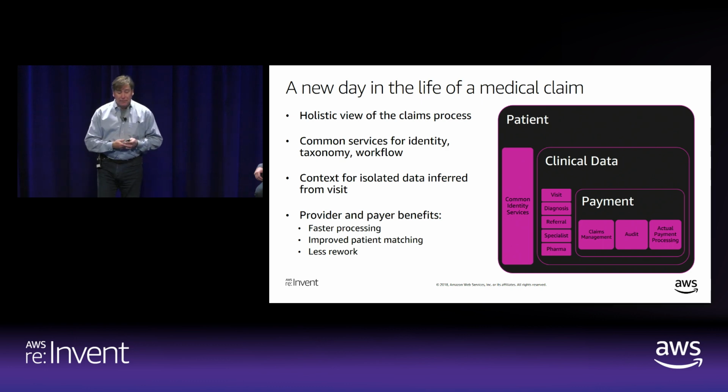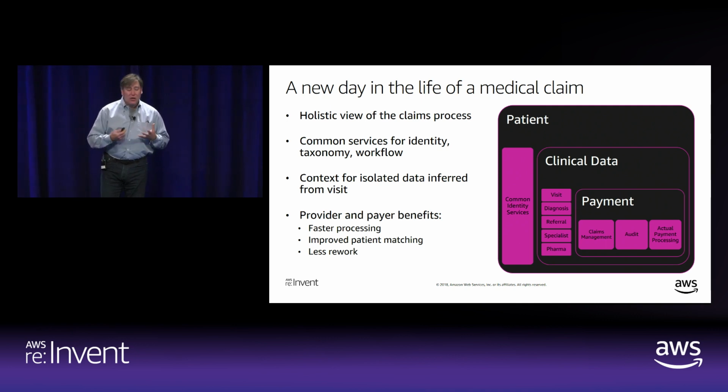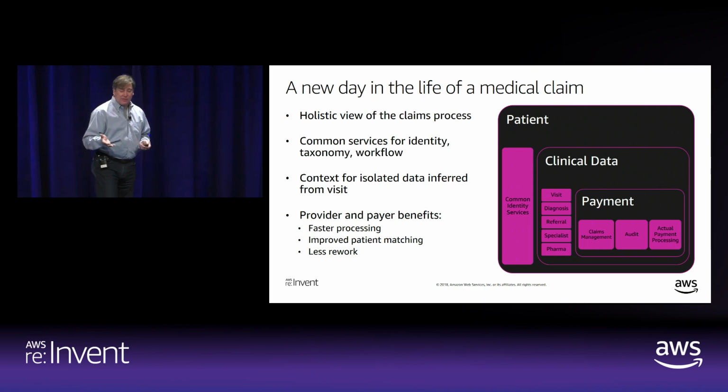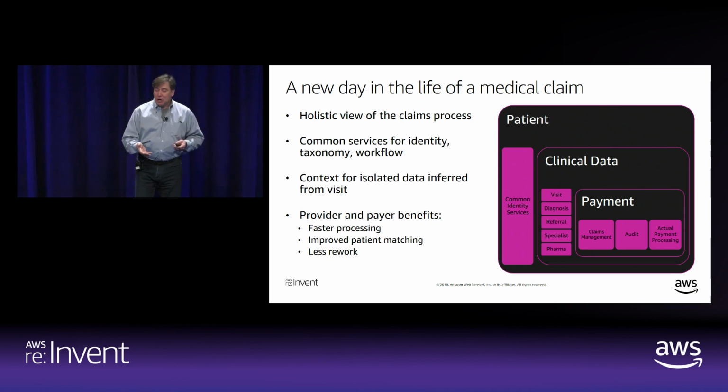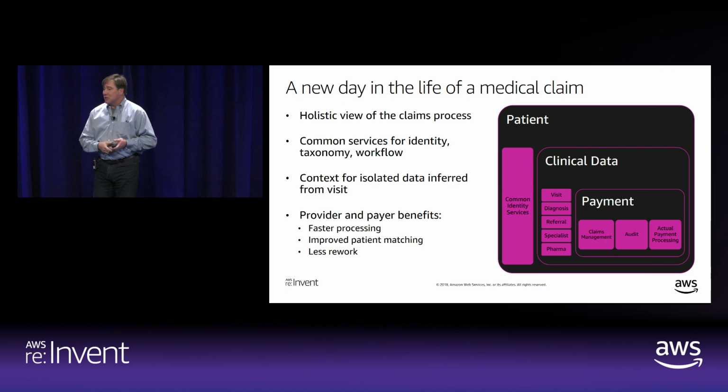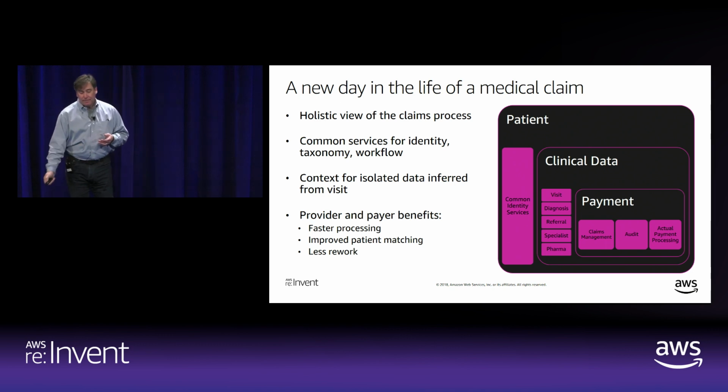or the provider. Integrating many of these systems together before we do final processing also allows us to get much more holistic benefits to both the provider and the payer, as well as just the patient. We get claims processing that happens significantly faster. We get better patient matching, which means less rework overall. But it also means that, importantly, we can get many of the manual steps out of the process completely and allow for these matching, payment, and transaction handling steps to be automated.